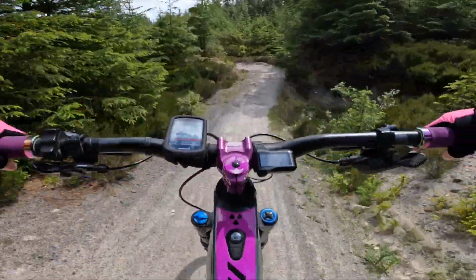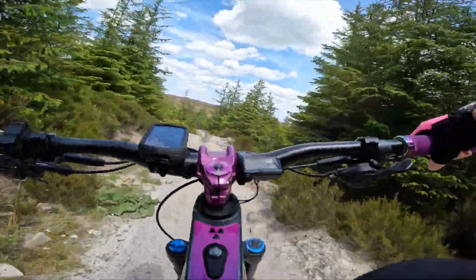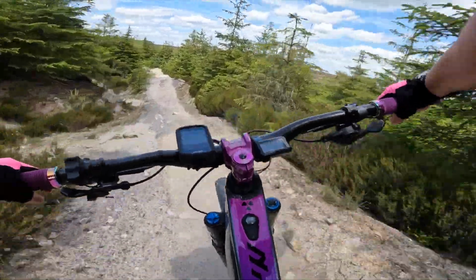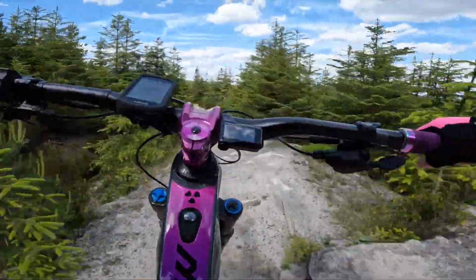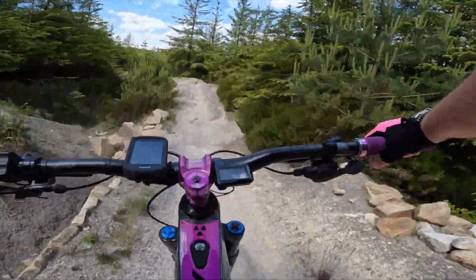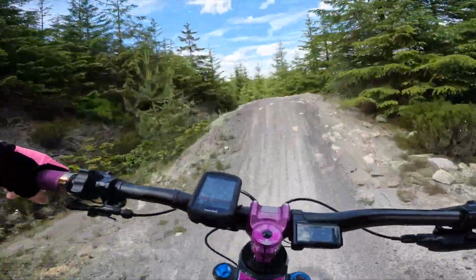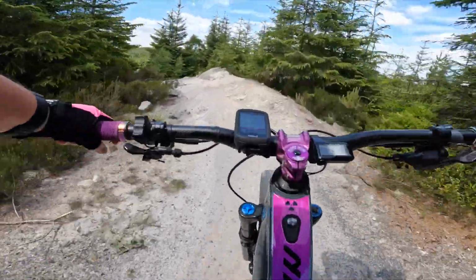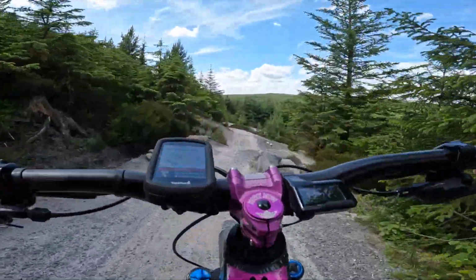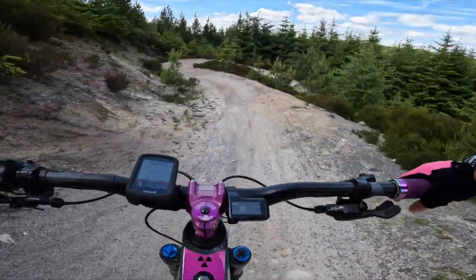I found this section utterly, utterly terrifying the first time I did it. Really scary, but it's all fine. It looks very intimidating in places, but I actually quite enjoy it now. This bit in particular absolutely freaked me out the first time I rode it. It's quite steep.